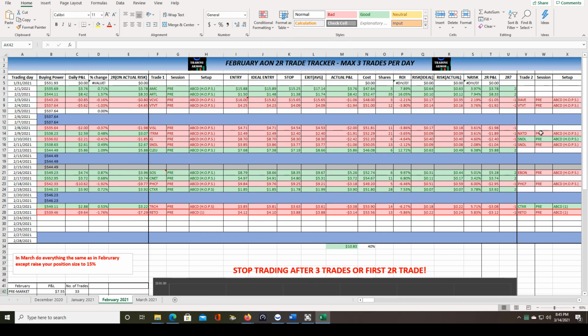And I'm still collecting data on it. It's not to say that I'm going to continue that indefinitely. I have to collect enough data to prove that it works in the long run. But so far, so good.